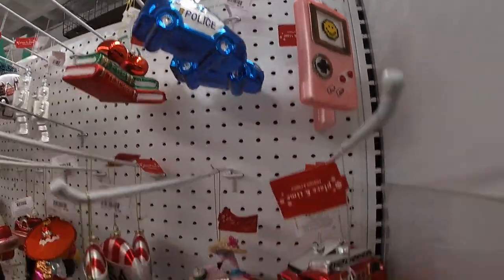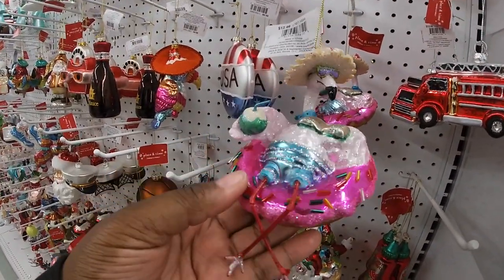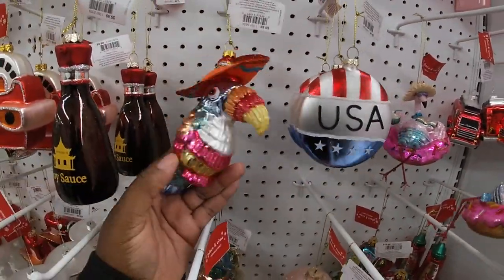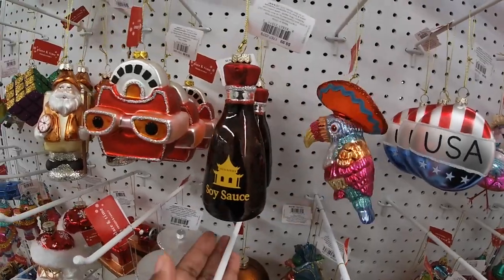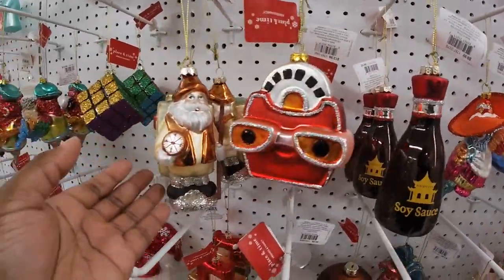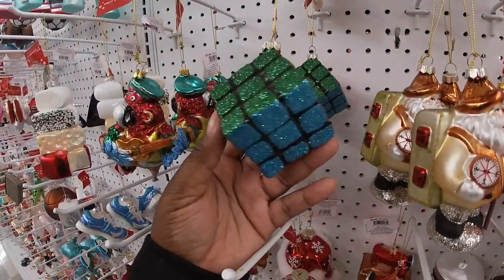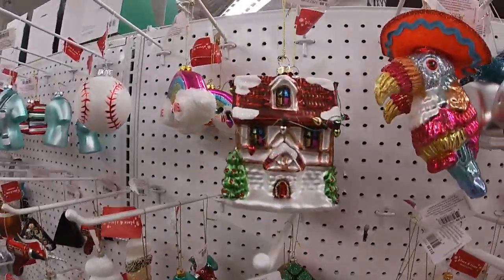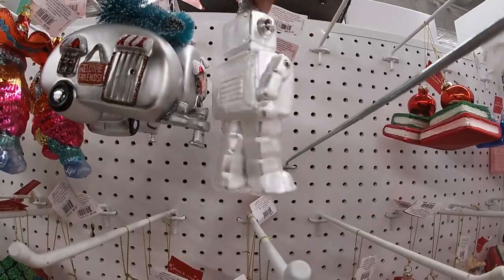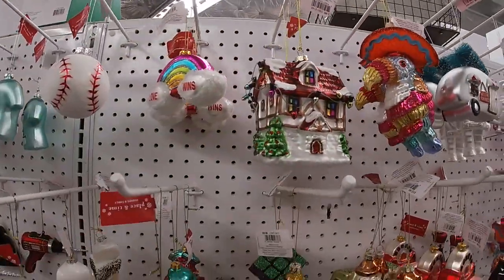The game ornament for 13, fire truck. He's on the floaty, chilling donut floaty. 13, 10. The bird soy sauce, 10. 13. A Rubik's cube, all figured out. How about that? 13. A robot. He is 13. The house.